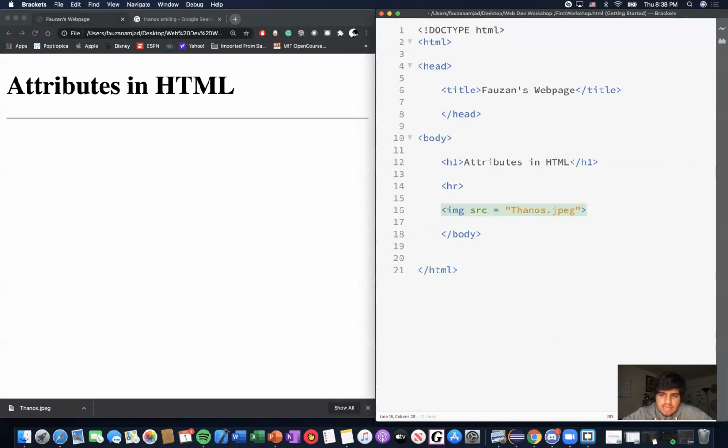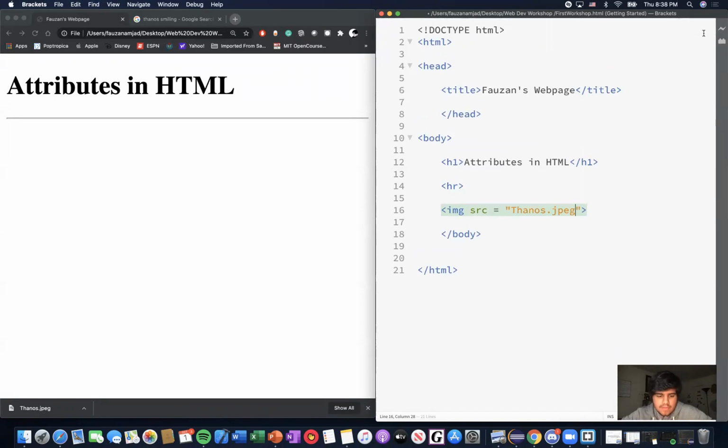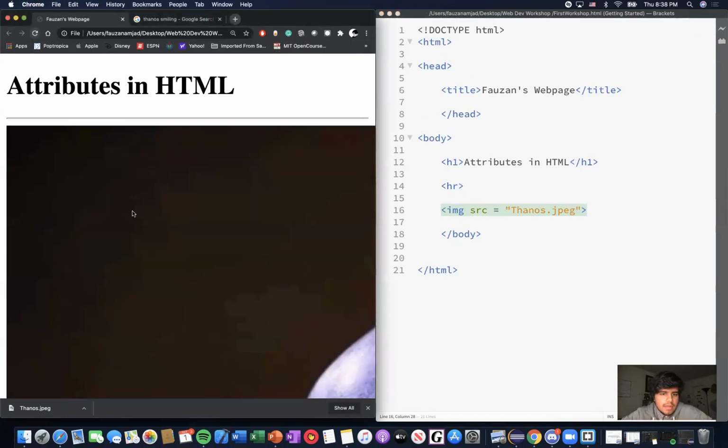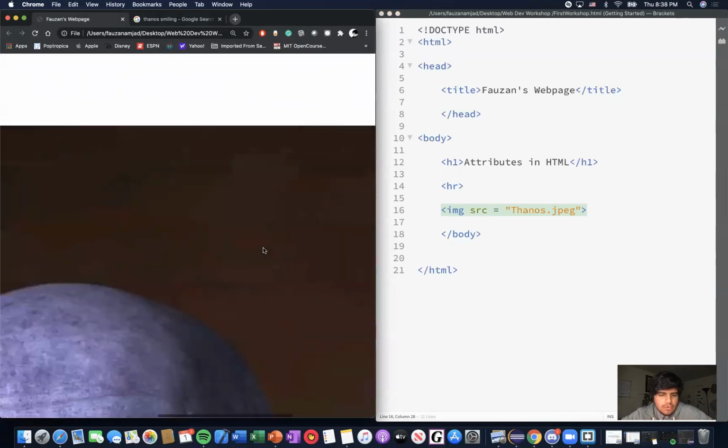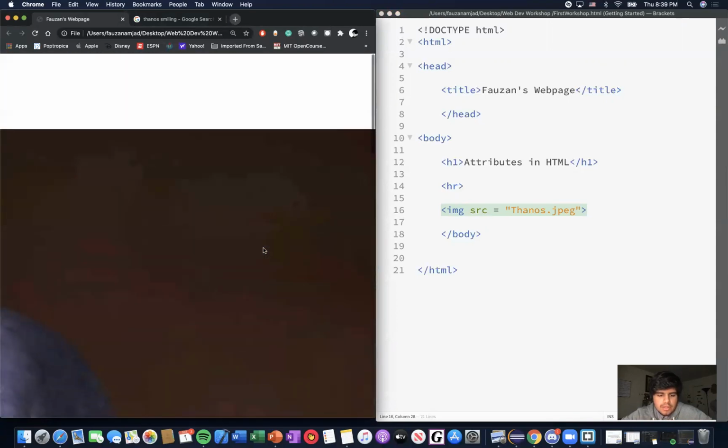Thanos.jpg. Hopefully that is the name. If it's not the name, then I might have to look at it again. So I'm going to save that, and then I'm going to put it, and whoa there. We have his forehead, and then if we zoom in here, it's a pretty big picture.